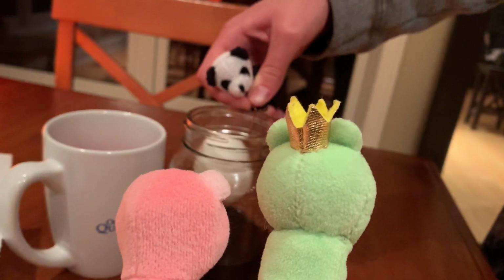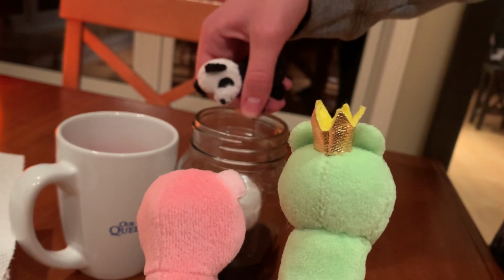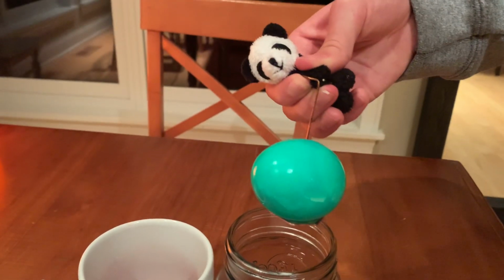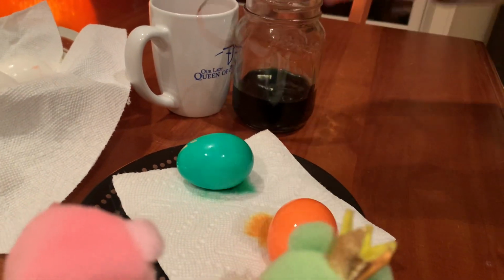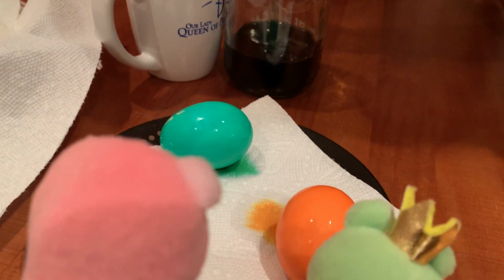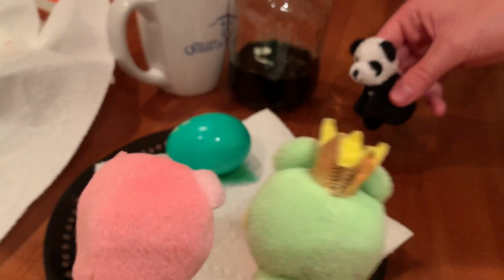Green? What does that have to do with Halloween? What will that turn into? You just wait and see. And now we'll take the green egg out. Wow. Look at how bright and colorful they are. Oh, I can't wait to see the end product of these Halloween eggs.